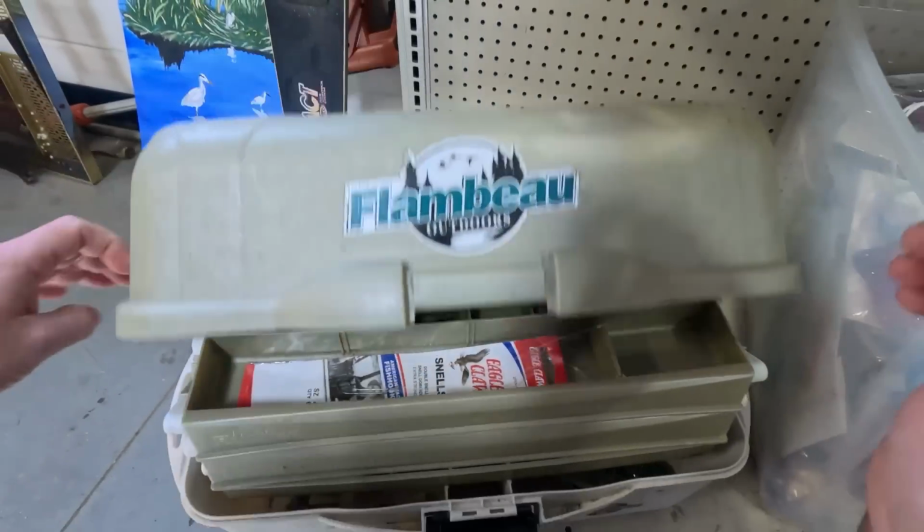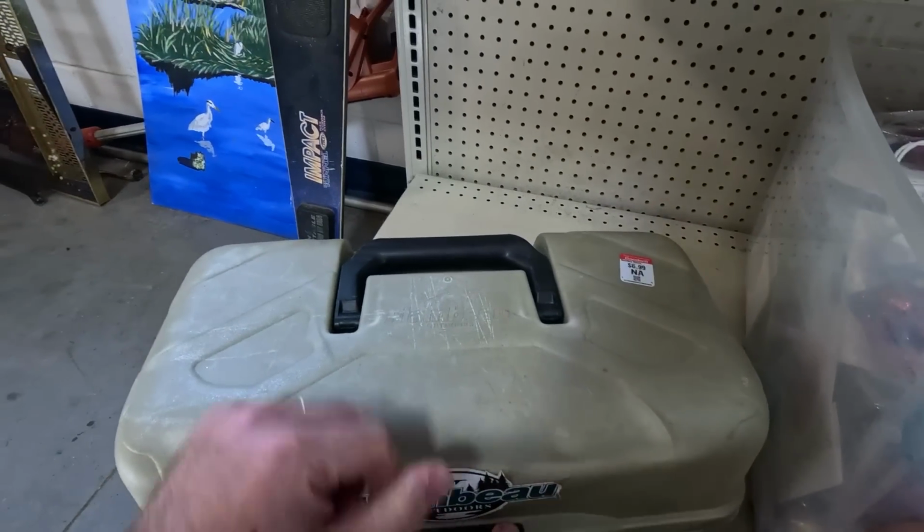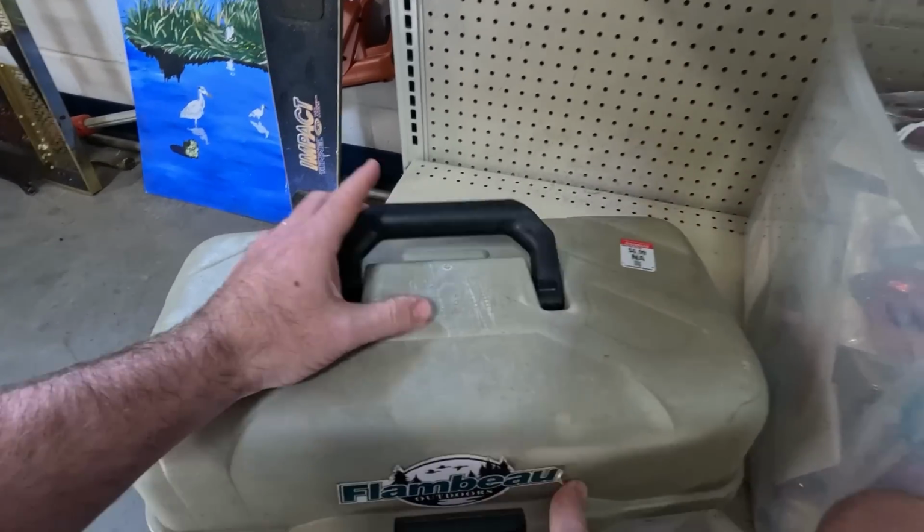Team No Cart wins. That's a solid deal. I'm excited. Not to resell, to keep. You know?